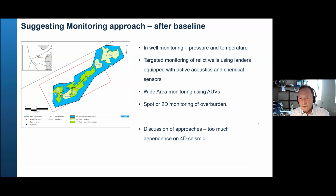So the sorts of things you would definitely do after baseline is you'd obviously do in-well monitoring of pressure and temperature. You're likely to do targeted monitoring of relic wells using landers equipped with active acoustics and chemical sensors.